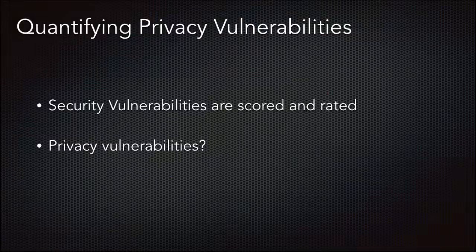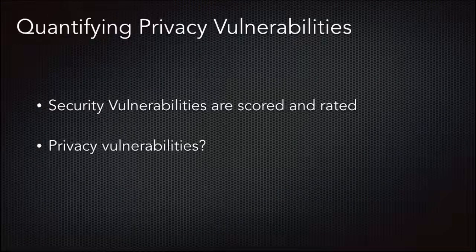Quantifying is something that our research team is also looking into. Security vulnerabilities and tracking and scoring them has been in existence for a long time. Most of you are familiar with the CVSS framework, the Common Vulnerability Scoring System. It's a great framework. It allows security teams to have a simple 0 to 10 score and grade your security bug as a low or a critical.